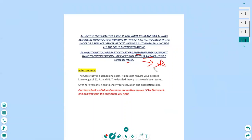Now, points to note: people always think, will they ask me a lot of calculations? Do I have to prepare any calculations for the exam? No. The case study is a standalone exam. It does not require any detailed knowledge from E1, P1, and F1. It just needs you to be able to explain whatever you are writing in your own words. For that, you will need your basic E1, P1, F1 knowledge and the basic understanding of the blueprints that we spoke about, because the detailed theory has already been tested. Now you only need to show your application, evaluation, and explanation skills.